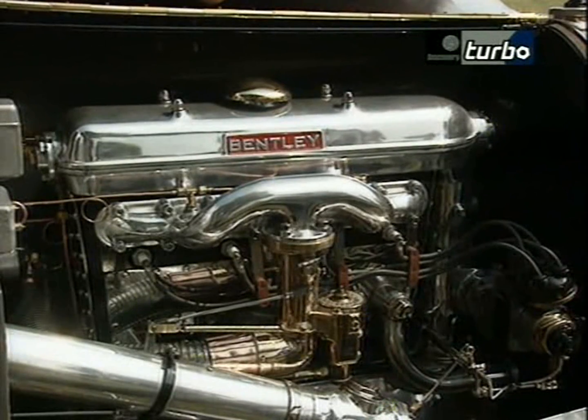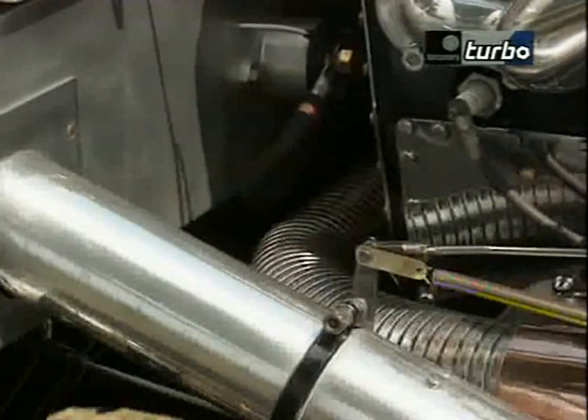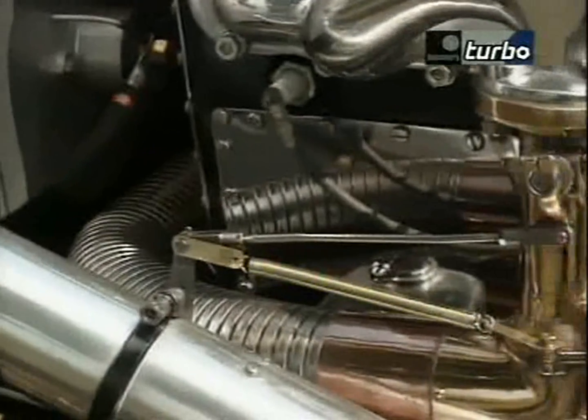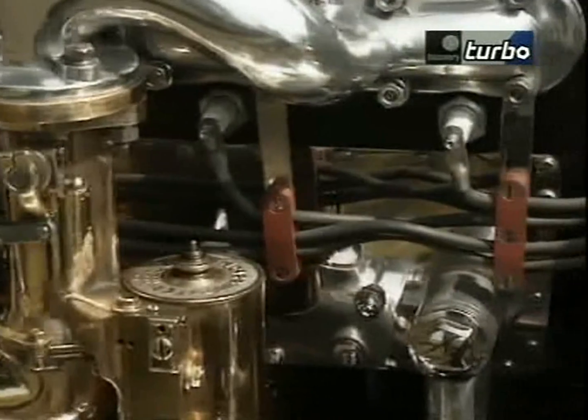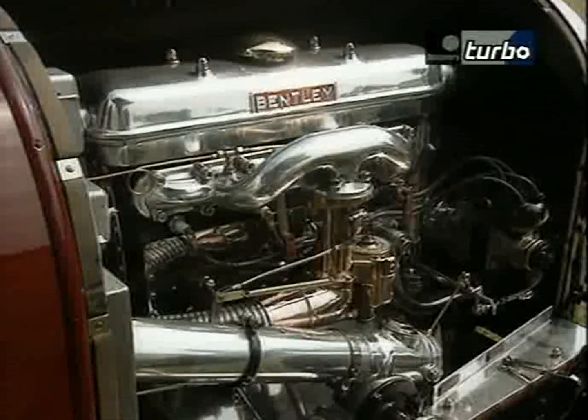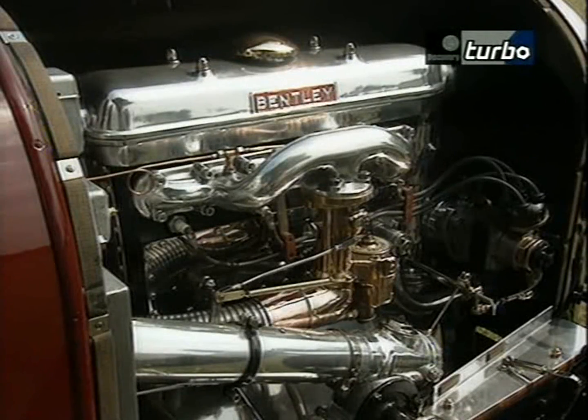A 3-litre engine is a 4-stroke engine. It's 4 cylinders, overhead cam, with twin magnetos and twin carburetors, with a dynamo driven off the back of the camshaft to give a bit of stability as far as knocks are concerned.